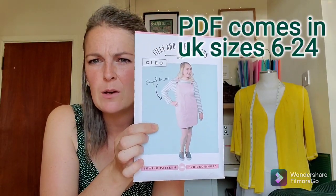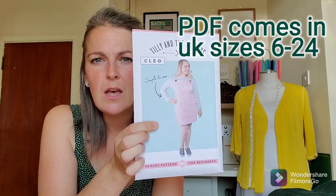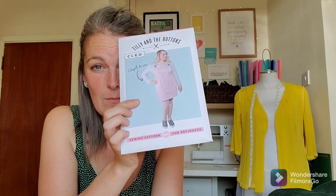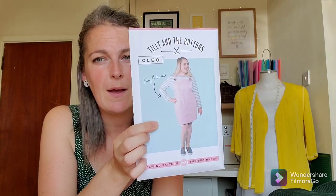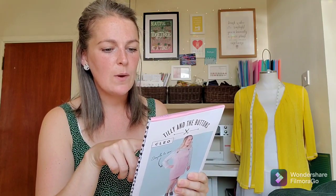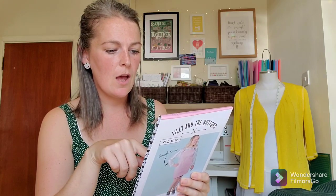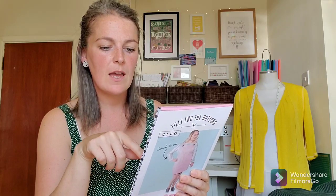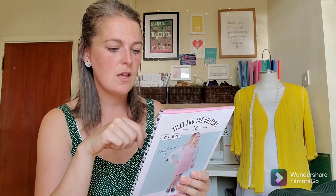I'm not sure if the Cleo comes in PDF. If it comes in PDF, I would imagine that the size ranges on the Cleo may well be extended. If they are, I will pop a link down below. Can you hear the gate? That's probably the eldest coming home. But anyway, sizes are a waist 24 inches up to 38 inch, and the hip is 33 inches up to 47 inches.